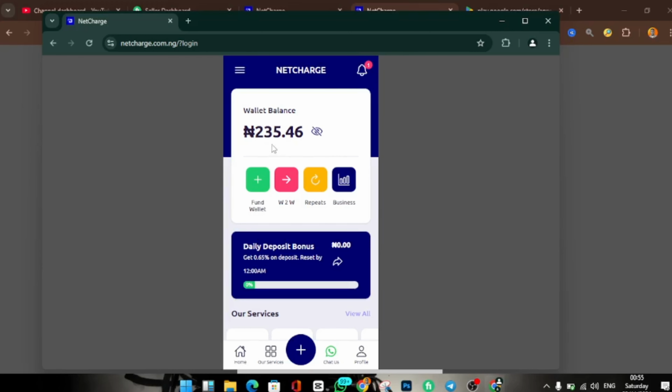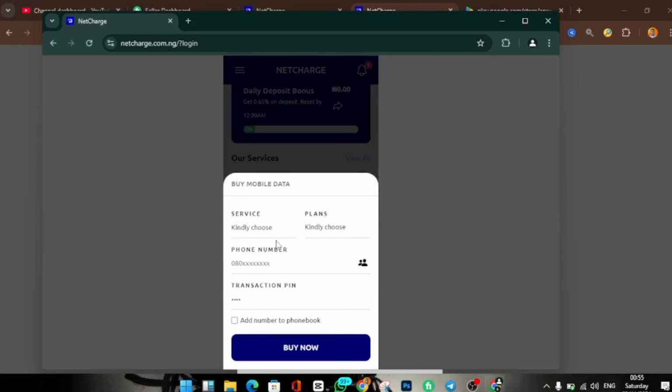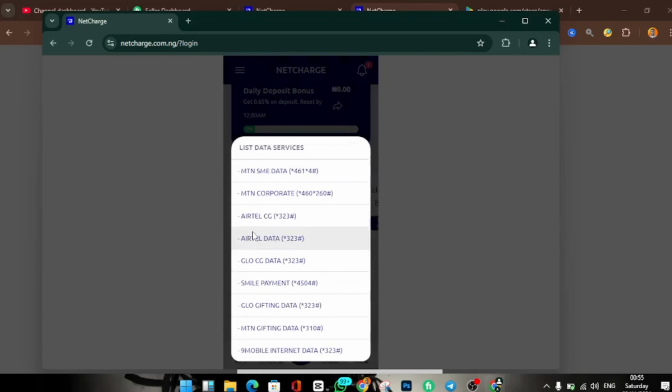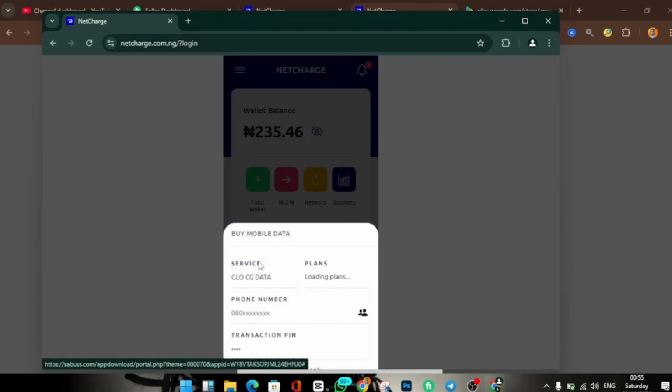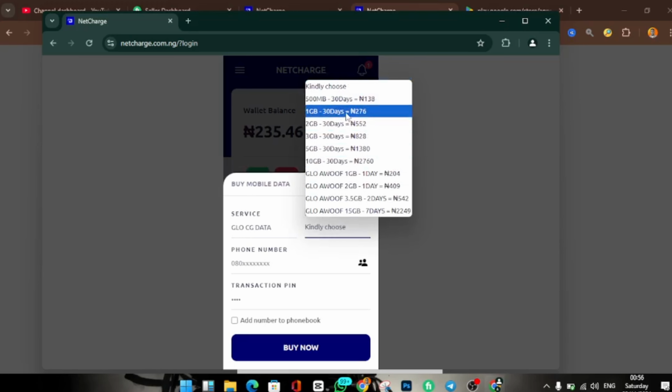So once you've upgraded your account into a reseller account, you would be getting all the services available on the platform at more affordable prices than a normal user. So let's check using data. As you can see here, when I bought Glo data earlier, we bought it at the rate of 288 naira. So now you can see here it is 276 naira.